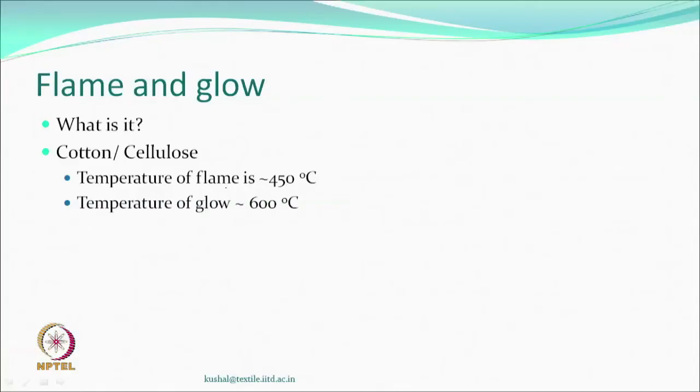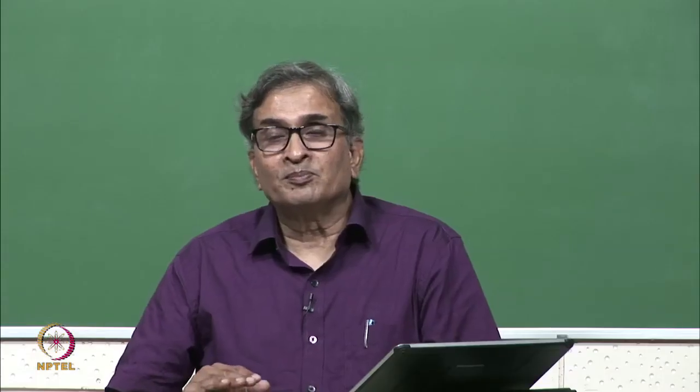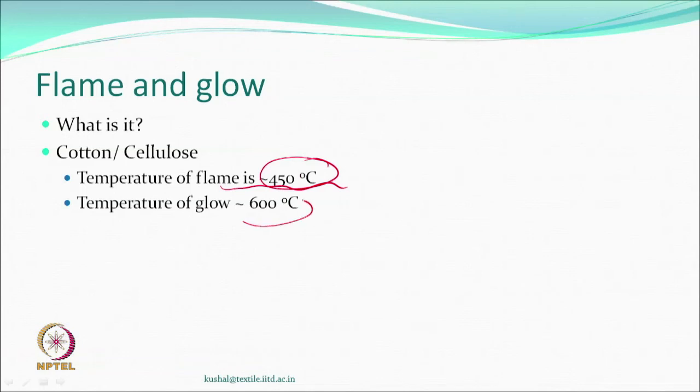But interestingly, in the case of cotton, for example, where you have seen the glow, the temperature of the flame may be around 450 degrees centigrade. Obviously, it is ready to completely burn the system, burn the fiber, burn the polymer, no issues on that. The glow, on the other hand, is a very slow process, very slow. But if the glow continues, the polymer can completely finish, because the temperature at the point of glow is actually higher than even the flaming temperature.